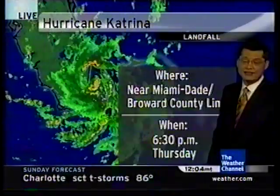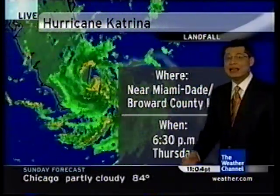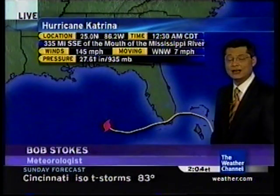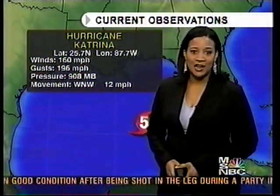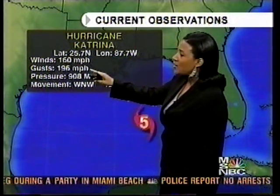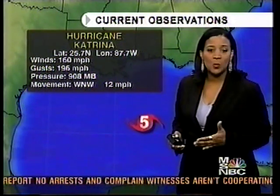Let's check the latest. 75 miles per hour knocked out power to 1.4 million people. Even now, several 100,000 remain without power in South Florida. But maximum sustained winds are near 160 miles an hour, which makes this a powerful Category 5 hurricane. But look at this, wind gusts have been to 196 miles an hour, and that movement west-northwest at 12.